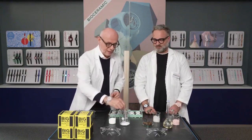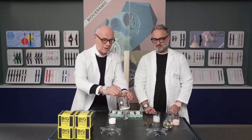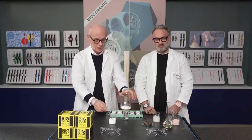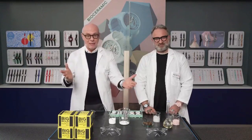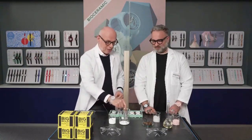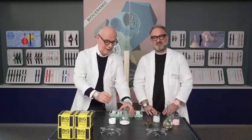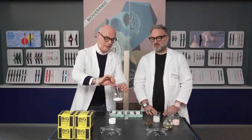And this is already, let's say, the basic mix. And if we only wanted to have white products, we would be happy with this. But of course, we're Swatch. So for us, color is important. It's part of the game. And that's why we add, in order to get some of these beautiful colors, a little bit of pigments.